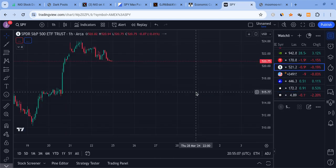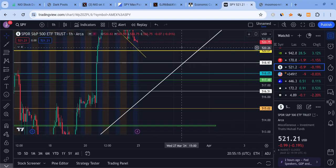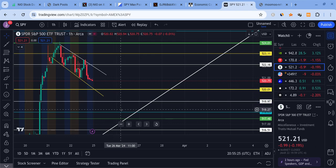As far as SPY goes, SPY could basically fall a couple of points, but as long as it holds above this white trend line right here, we're still on an uptrend. So we're allowed to fall a little bit, and we could still be very bullish overall. I think that tomorrow SPY is going to open. We're going to have a weak open, maybe at this 520 area. If we lose this, we could even sink lower into the 518 zone.